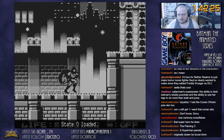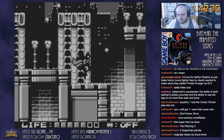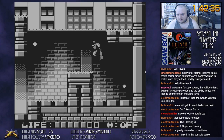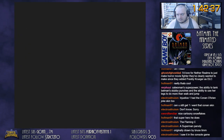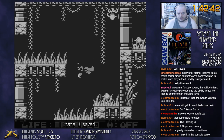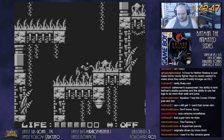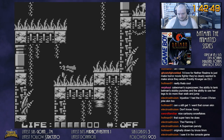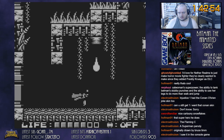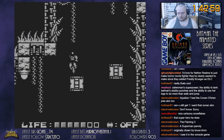Alright, let's slow this. Ah, shit. Well, that's what I get for always taking the upper route. Huh. That's crazy. I never heard about that. Fuck's sake. See, that's like the readability thing. I don't even notice those thorns are even there. Are these climbable? Yep, okay. Oh, okay.